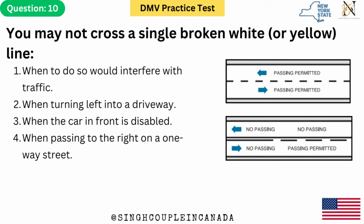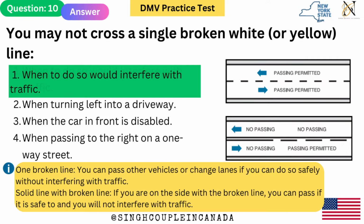Question number 10. You may not cross a single broken white, or yellow, line. 1. When to do so would interfere with traffic. 2. When turning left into a driveway. 3. When the car in front is disabled. 4. When passing to the right on a one-way street. The answer is 1. When to do so would interfere with traffic.